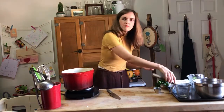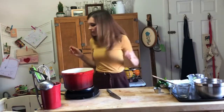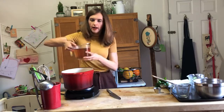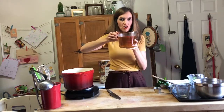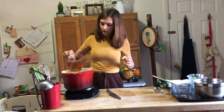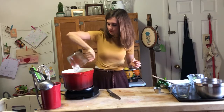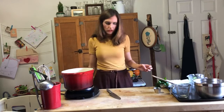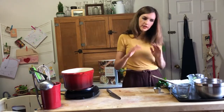Okay, and at this point we can turn it up because we want it to come to a boil. So I mentioned I've taken all those scraps from a previous stew that I was making the other day, and I made my own homemade veg stock. So there it is. We're adding 4 cups, so a liter. Okay, and then we're going to bring that to a boil and then bring it back down to a simmer.